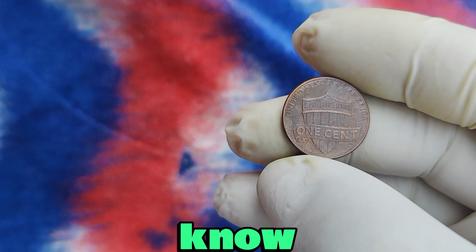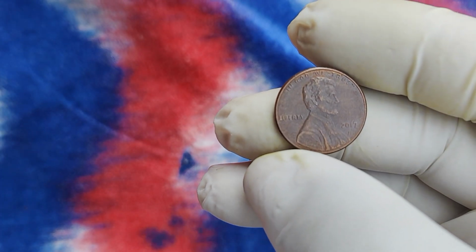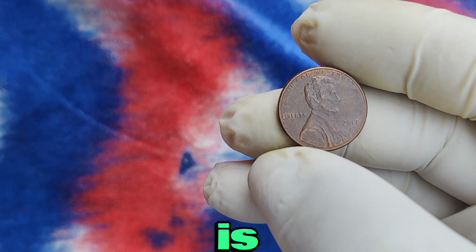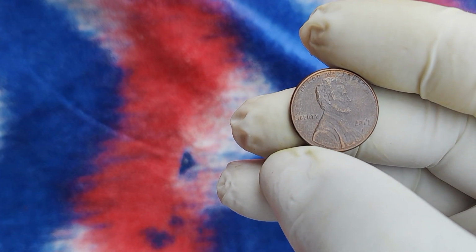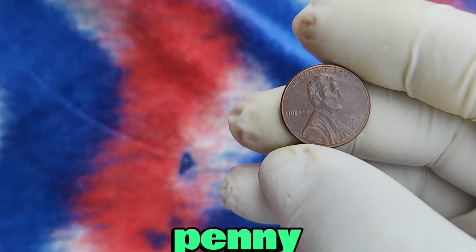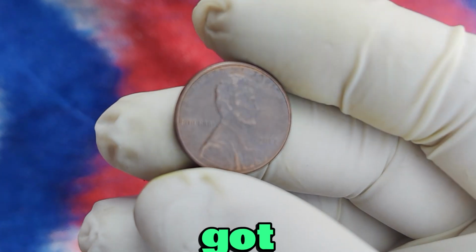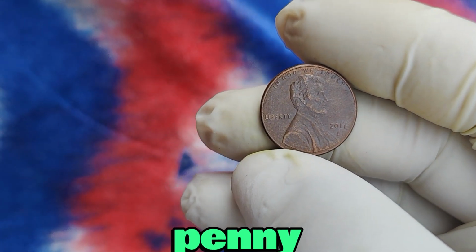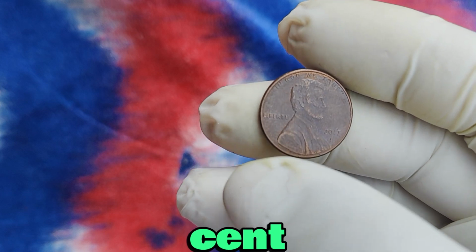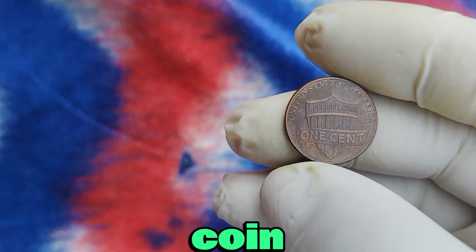Now, how do you know if your 2017 P Ultra Lincoln penny is valuable? Well, the first thing you need to do is take a close look at the coin. Start by checking for the P mint mark on the reverse side of the penny, right next to the Lincoln Memorial. If you don't see it, you've got a standard 2017 penny, and it won't be worth much more than 1 cent. Next, take a look at the overall condition of the coin.